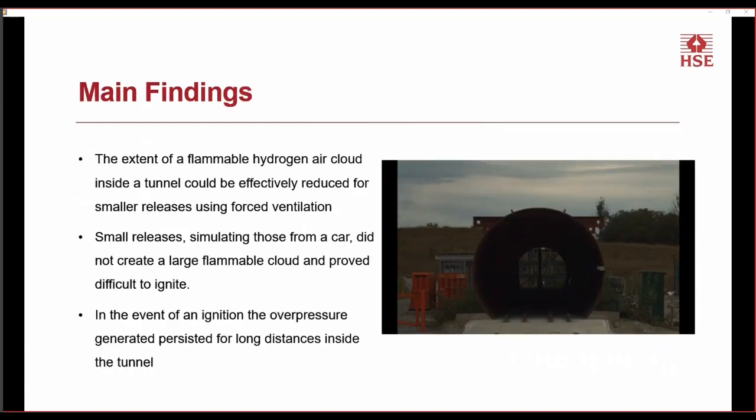The findings from the project are extensive, but here is a summary of a selection of the main findings from some of the work carried out by HC. For the unignited releases, the extent of the flammable cloud inside the tunnel was dependent on the size of release and the rate at which it was released. For smaller releases, simulating those from a car, the size of the flammable cloud could be effectively reduced using ventilation rates inside the tunnel of around 3.5 meters per second.